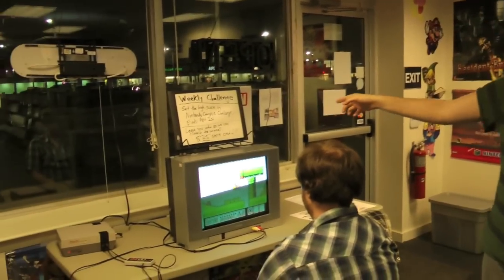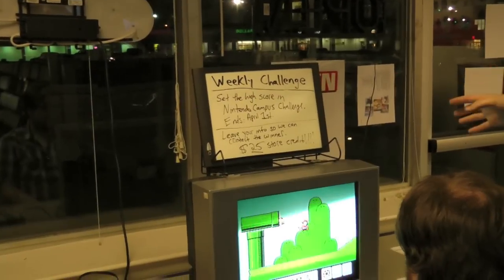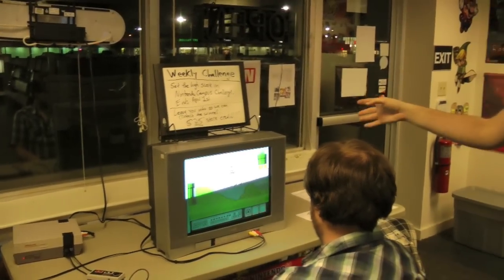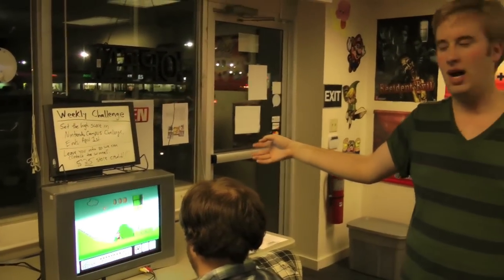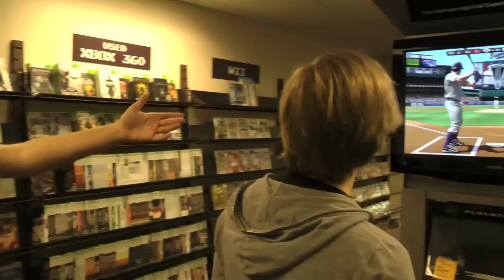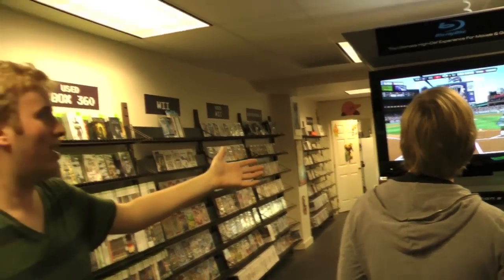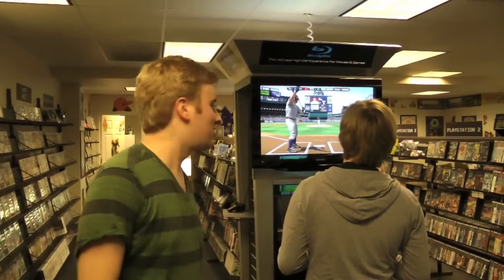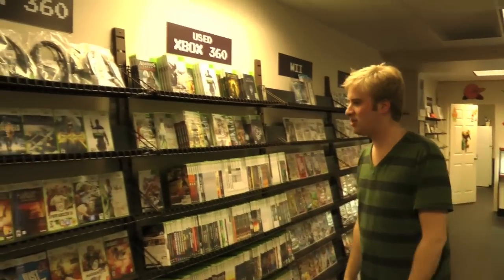Right now, this is actually the 1991 Nintendo Campus Challenge. It's a reproduction cart, but people find a lot of fun in trying to set higher scores, find different ways to do it. And then, of course, we have games people can try out, like the new stuff, PlayStation 3. Right now we have MLB The Show, which looks, honestly, like a real game. It's ridiculous. There's not too much else.